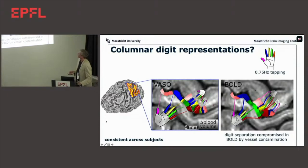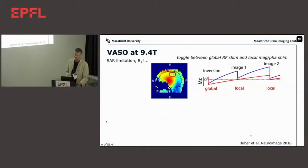Just another example here before moving on. So this is a columnar digit representation here, where it turns out the specificity is so high that it can actually resolve the columnar representation of the finger digits and how that is really represented along the cortex here, which is cool. Nicely resolved with the VASO here, where the BOLD gets a bit blobby, like, what the heck's going on here? It's not so nice, but with the VASO, you can actually see it better, just as an illustration of the specificity you can get.